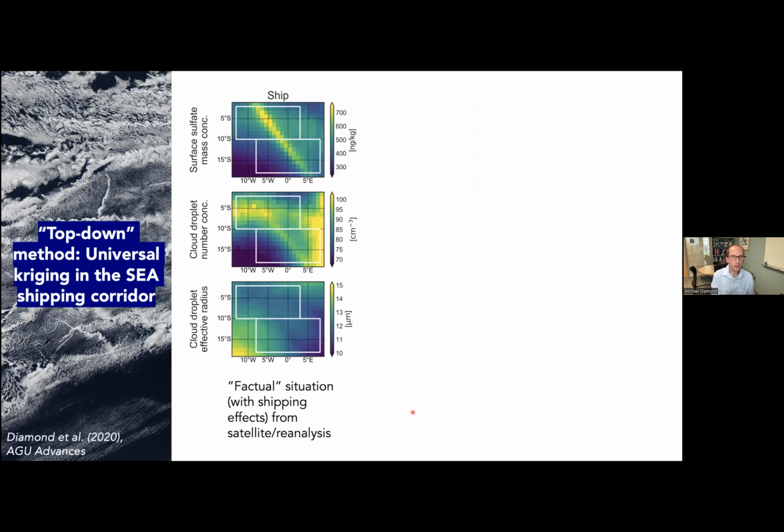We can look at the contrast between the factual, or actual observed situation from satellite reanalysis, in the first plot here. We have surface sulfate mass over here. You can see the shipping corridor pretty clearly. Cloud droplet number concentration, at least in this area here, where we have most of these low clouds: you can see what looks like a pretty suspicious line of increased cloud droplet number concentration and decreased effective radius.